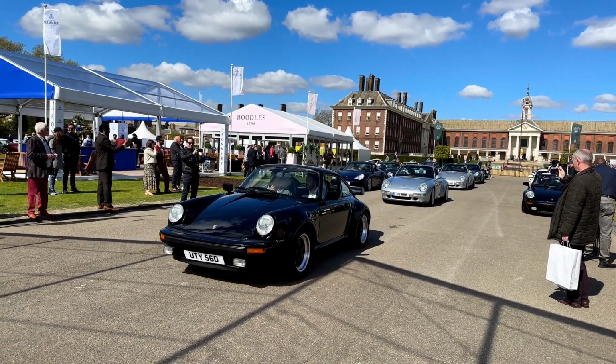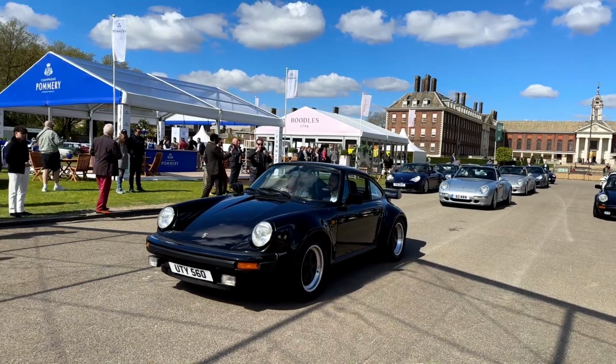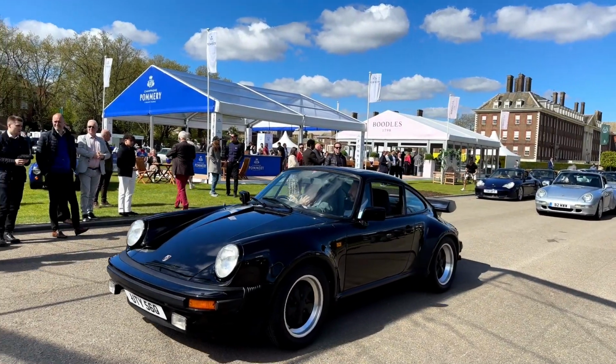What are the collective brake horsepower on this? A lot. I'm not that good at mental arithmetic, but many times it is.